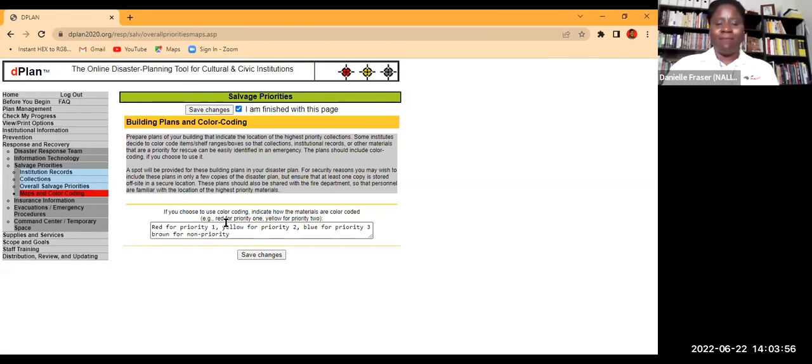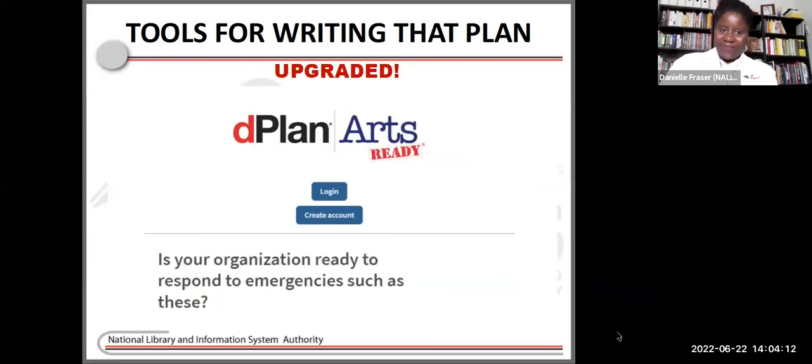So putting that in a map form can ensure that those who are responding to the plan can do so very effectively. Now I want to just take a quick look just to show you that D-Plan has been updated. I did not complete getting around to creating an account, but it's possible for you to log in, create an account, and they've now sort of joined up with another agency in order to help organizations respond to these emergencies. So it's been upgraded, and it's exciting that they've put certain other measures in place.